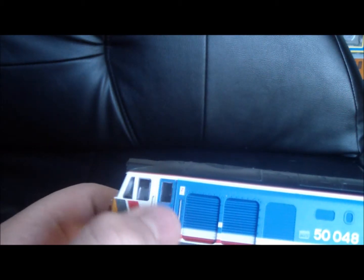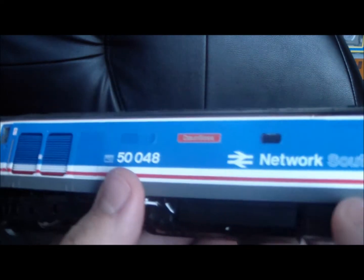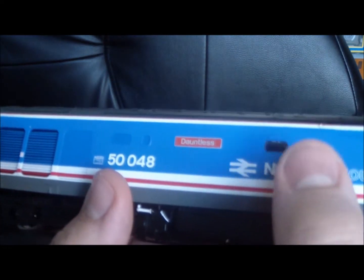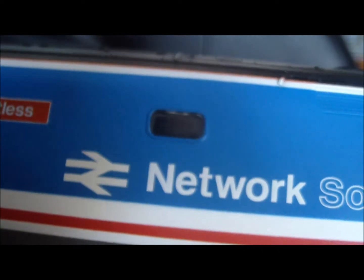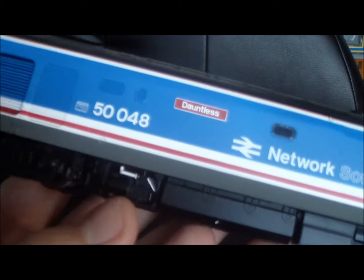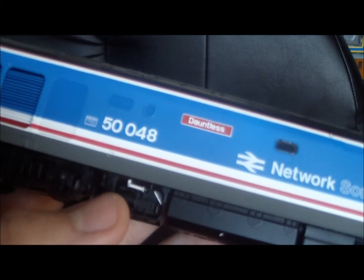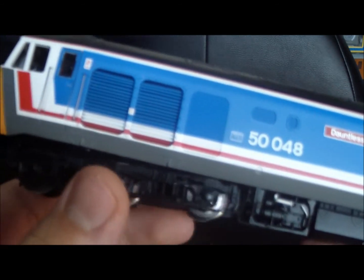High voltage signs. You get rivets around these grills, and these grills can actually be moved, as you can see. You get a very nice window. No, you can't really see inside, but that is nice. Just look at all this detail underneath. It's all painted as well to stand out. And the bogies are very nice.